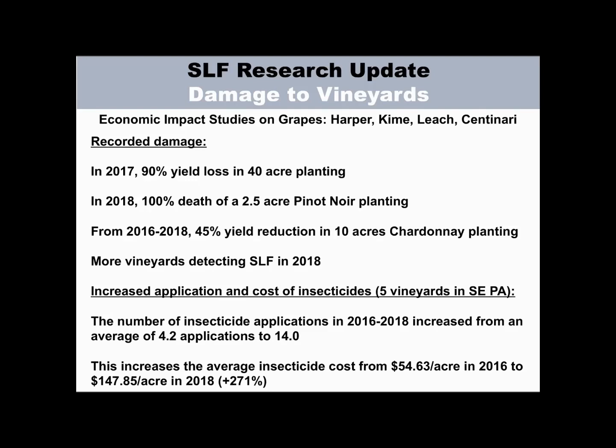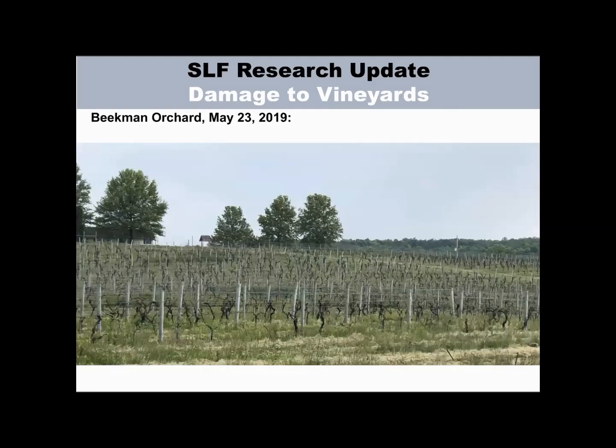And so Beekmans was really frightening in that we saw last year many of his vines didn't survive the winter. Last year, the surviving vines didn't set fruit, and we just went there in May, and essentially it's all dead. And so 40 acres, that's a picture from Beekmans Orchard.